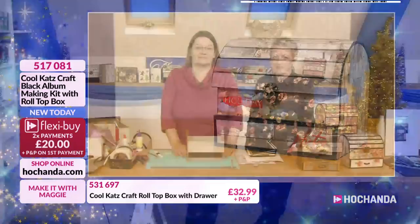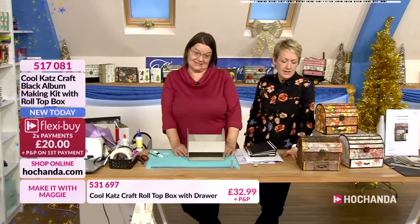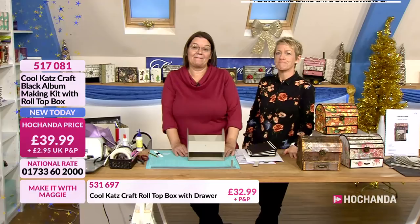Some lovely inspiration. The more I see, the more I'm thinking. If you've got a craft market, how about having something like this to keep all the money you take? You could have your little till drawer or something. It would look really cool, wouldn't it?